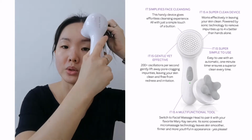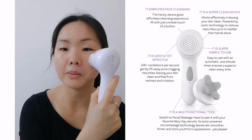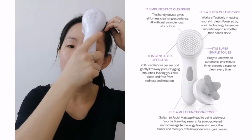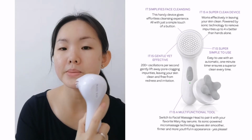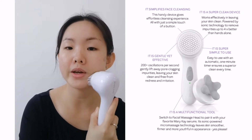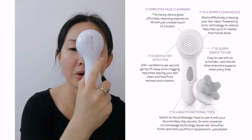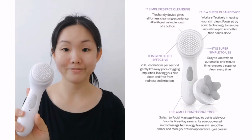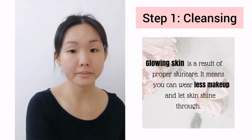It's just so simple to use, but usually I prefer to just go upwards. And you don't have to press too hard, just gently cleanse. This machine has a 1 minute auto shut off timer, so you don't have to worry that you will be washing your face for too long. Usually 1 minute for the whole face. Off. Okay, so now I'm going to wipe off the cleanser.